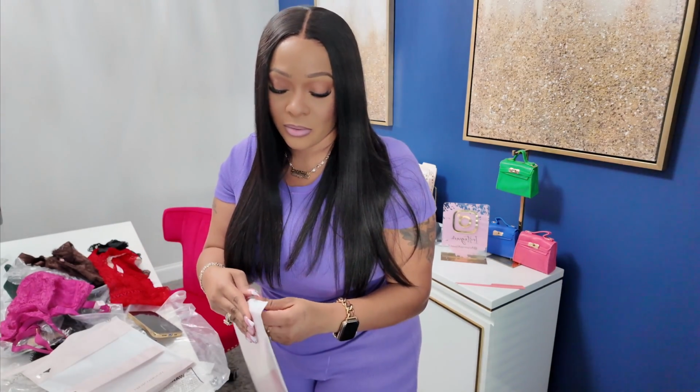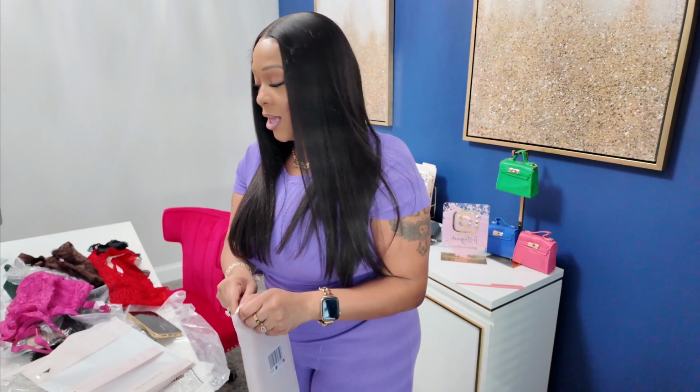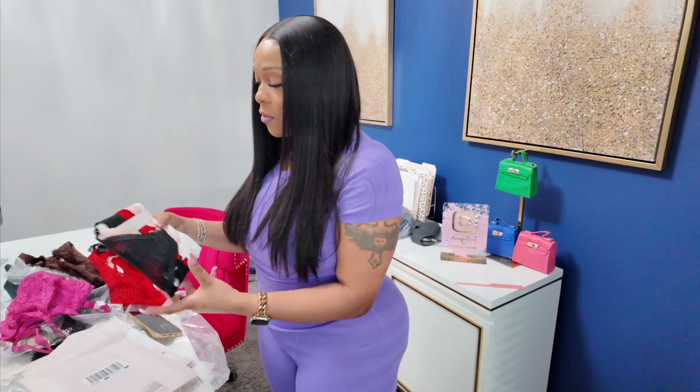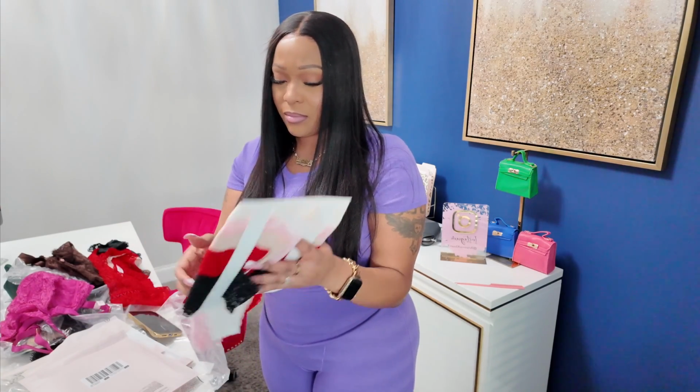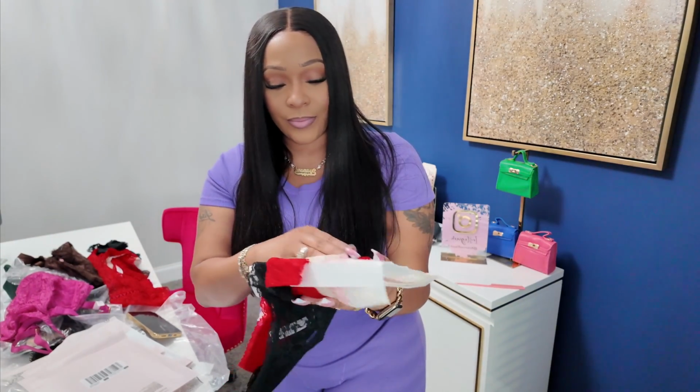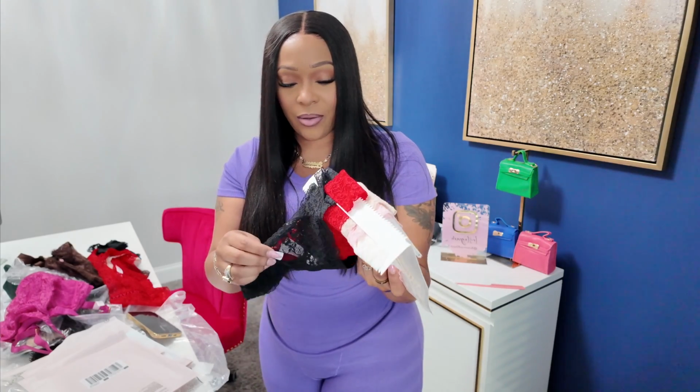And I know these are thongs. And I think they're probably the same as the cheekies. They're just the thong form, yeah. So they're the exact same. See? The exact same. They're just thongs. So, I don't know. I mean, I guess with $25, they're fine.